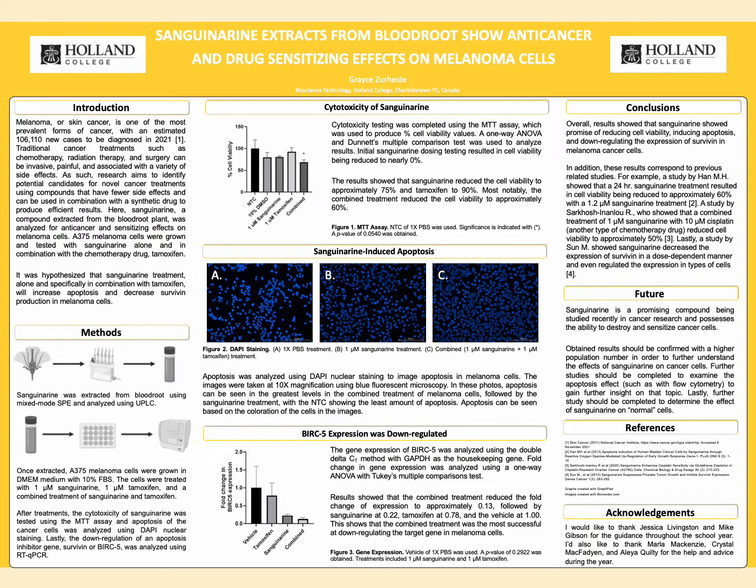The cytotoxicity of sanguinarine was determined using a one-way ANOVA and Dunnett's multiple comparisons test. Results showed that the higher sanguinarine concentrations suggested in the literature, 16 micromolar and 8 micromolar, resulted in the cell viability being reduced to nearly 0%. Other results showed that the experimental sanguinarine concentration of 1 micromolar reduced the cell viability to approximately 75%, tamoxifen to 90%, and most notably, the combined treatment to 60%. DAPI-stained cells were analyzed to show indications of apoptosis, most significantly in the sanguinarine and combined treated cells.